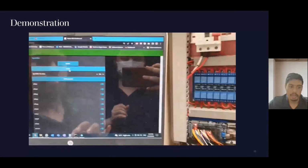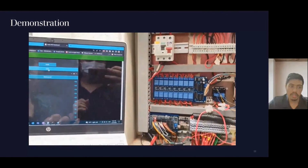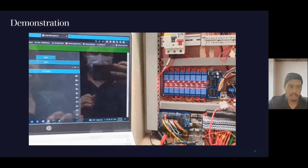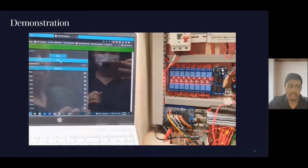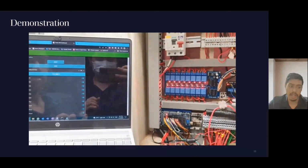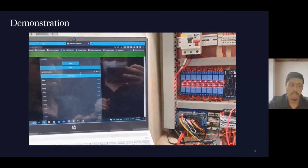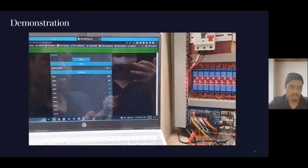On the sprinkler tab, we can manually control the valves for the sprinklers individually or all at once. The corresponding relays will be turned on by clicking the send button, which will open the corresponding solenoid valves to allow water to flow.